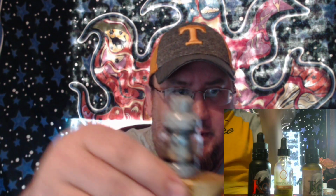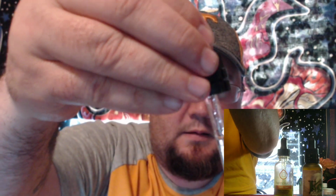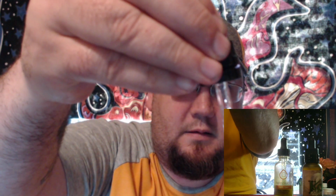So it mixes up pretty well. With the koi, you don't have to do that as much. It's more liquidy. It's not as thick as the other one, but it's the same milligram, 0 THC, lab tested. You don't have to worry about it showing up on a piss test.